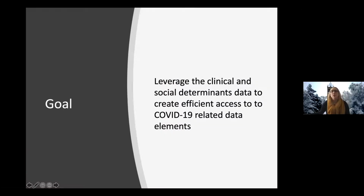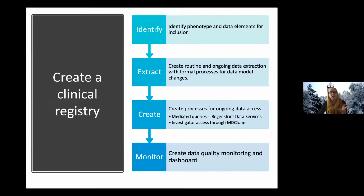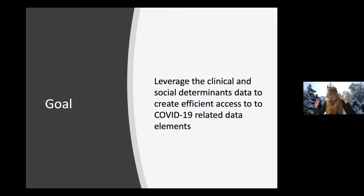Early on in this pandemic, we realized that efficient access to COVID-related data was going to be very important. We wanted to do it in a way that was efficient for faculty and researchers, with speed, but also for our data analysts, who were getting, as you can imagine, especially early on, some of the same requests over and over again. If you follow the evolution, you know that we started with inpatient. That was the primary concern: how should we be treating these people? And then it starts to evolve into longer term care and ongoing testing and things like that.